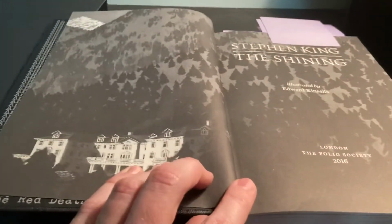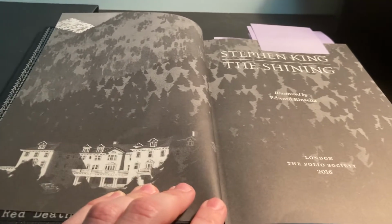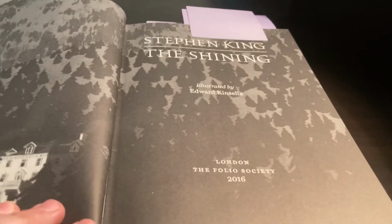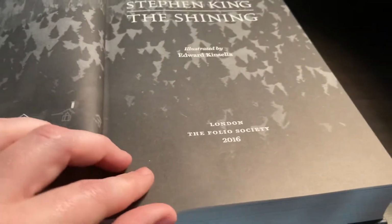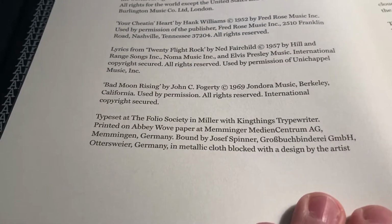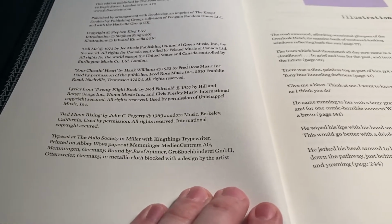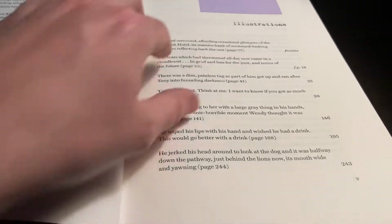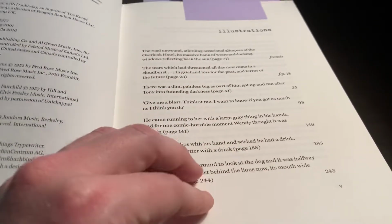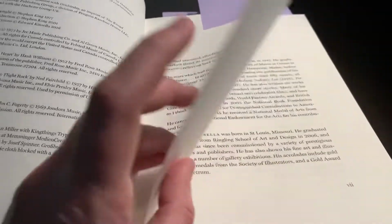I love this first illustration here, the black and white. It looks just fantastic. Just think of the time that went into that. And then you can see Stephen King, The Shining, illustrated by Edward Kinsella. I want to go through the illustrations with you. And there you can see that it was printed in Germany, on Folio Society's famous Abbey Wolf paper, which is just such good quality. I really like how Folio Society lists the illustrations on their own separate page. I've seen this in almost all of their books that I own, and I like that you can jump to those.